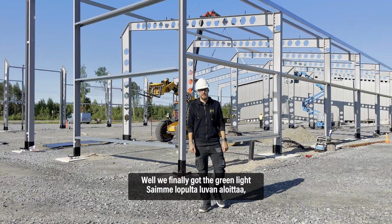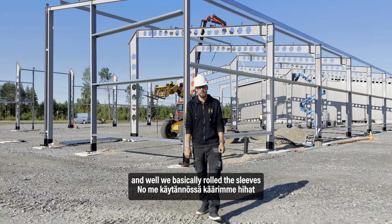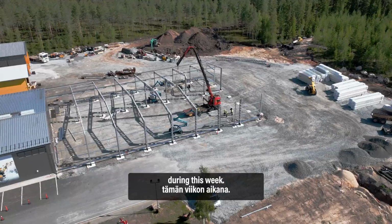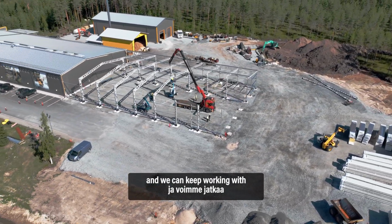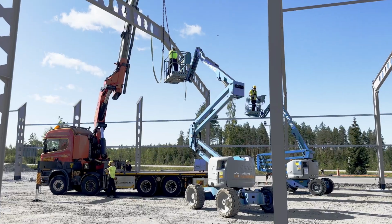Well, we finally got the green light, which we're very relieved about, and we basically rolled up our sleeves and got to work during this week, and this is what we've been able to do. So, very happy with the progress. Hopefully the weather stays good and we can keep working with the assembly without any setbacks.